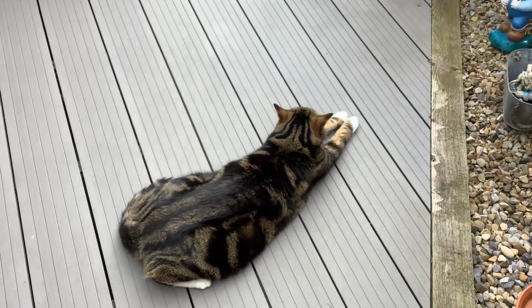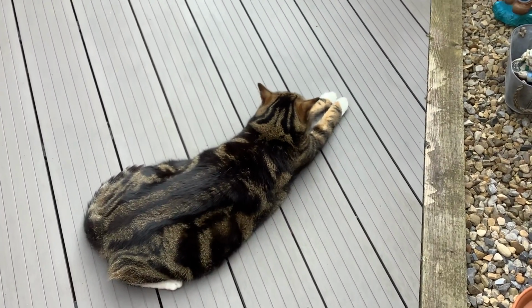Oh, no, this isn't a plant, this is a cat. Excuse us, Mungo. We stride over you.